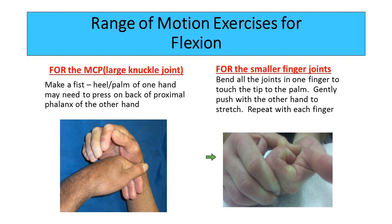So this one over here is for the smaller joints of your fingers. So try and bend your fingers one finger at a time. Try and touch the tip of the finger to the palm of the hand, and then use your thumb and your index finger to try and push that and bend these joints a little bit more. So everybody try that. So bend one finger, use the other hand to try and bend the other joints in your hand, and then straighten out your finger.